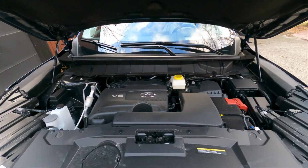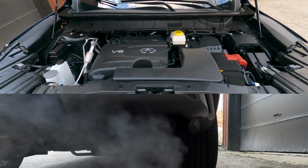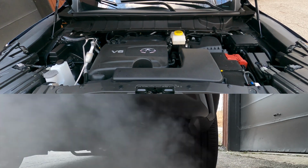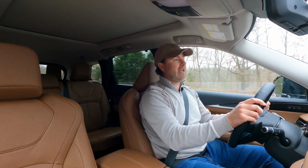So let's do that. All right, let's dig into this powertrain. The one and only engine in the Infiniti QX60 is a naturally aspirated 3.5-liter V6 that is worth 295 horsepower at 6,400 RPM and 270 pound-feet of torque at 4,800 RPM. By the way, the red line is a nice and healthy 6,600 RPM. That's nice and high compared to a lot of turbo engines these days. The 3.5-liter V6 has an 11.0 to 1 compression ratio, direct fuel injection, and 4 valves per cylinder. But it does also ask for premium fuel.